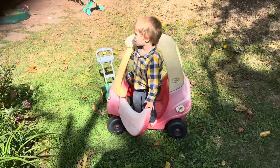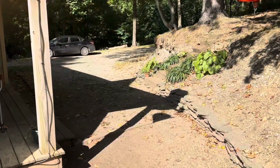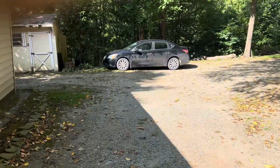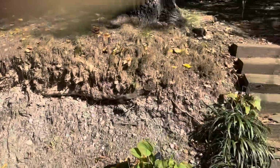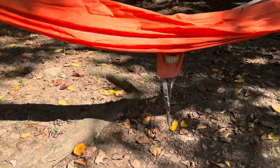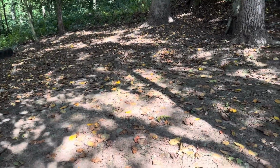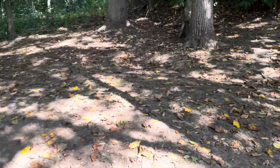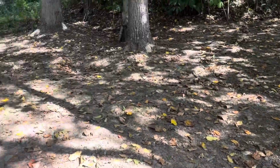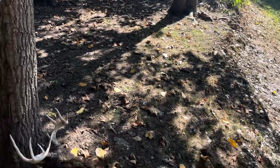Wanna go for a walk? No. Come, go for a walk then. Here's my hammock. Got some steps up to my hammock here. When we moved here, this was actually all brush, grown up weeds and briars and stuff, and we cleared it all out. I put some grass seed in here a couple times, but it never really came up nice. There's a little bit, patches here and there. See there.